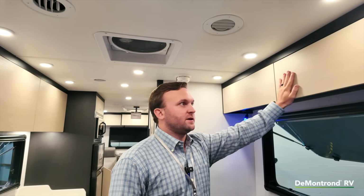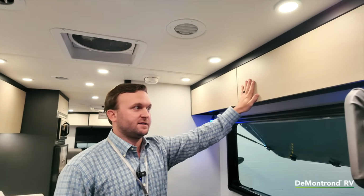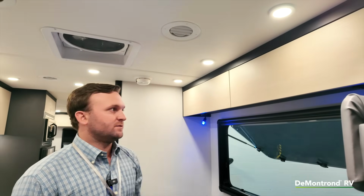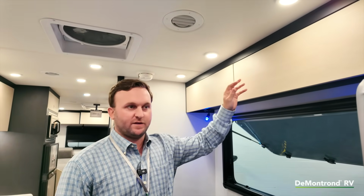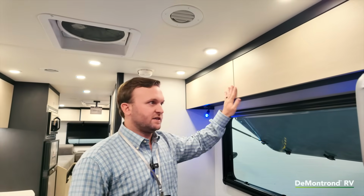We don't do composite anywhere in here. But the HPL is a water resistant, scratch resistant, high pressure laminate. So this is built to last. It's not like your paper laminate, which if it gets wet can scratch easy. These are durable, built to last, rugged, because we know you're going to be bringing in outside camping equipment, hiking equipment. We want to give you a product that's going to last the test of time.